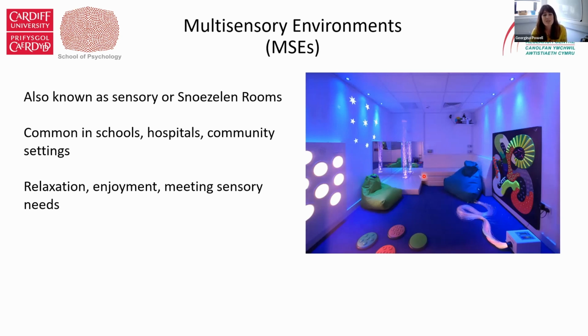Sensory rooms are really common in educational settings. You also find them in hospitals and community settings, where they're used by both children and adults. Generally you might use them for relaxation, enjoyment, and meeting sensory needs, because you can really control different aspects of the sensory environment.